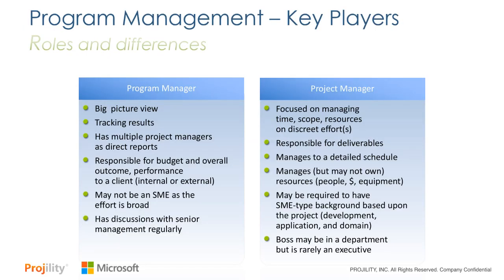We also start thinking about the different roles. On the left, we have the program manager who really takes a big picture view of the world. And he or she is going to think, what's best for the program? What kind of results do we need to track? It could have multiple project managers rolling up as direct reports. So the program in and of itself could have its own program office, almost like a PMO that has multiple project managers that has its own resources or shared resources. Program is also going to have its own budget and it's going to have its own outcomes and it's going to be responsible for delivering performance to some kind of a client, whether it's an internal or external organization.